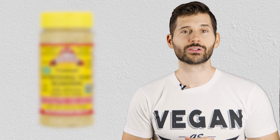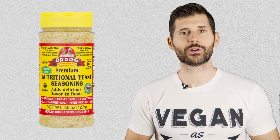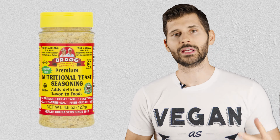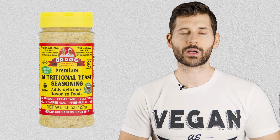Next up, we've got nutritional yeast. Now this stuff gives you a cheese-like flavor, but it's packed with protein, fiber, B vitamins, and potassium, and a lot more actually. It's so good for you. You can sprinkle this on your beans or your veggies, or you can even sprinkle it on popcorn to give you a little bit of a cheesy flavor. You can find these in almost every store now. They're really cheap and they're so good for you.